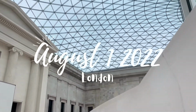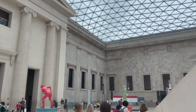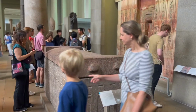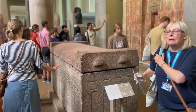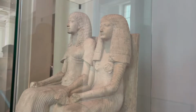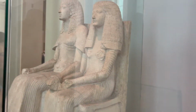Today we headed to the British Museum to take a look at some of their artifacts. This is the Rosetta Stone. This is the actual Rosetta Stone. There's also, I believe, like 7 copies of it. This was an old Egyptian tomb. This is some original work. And this is a fake tomb door. We also learned that statues depicting 2 people, such as this one, a husband and wife, was very uncommon.